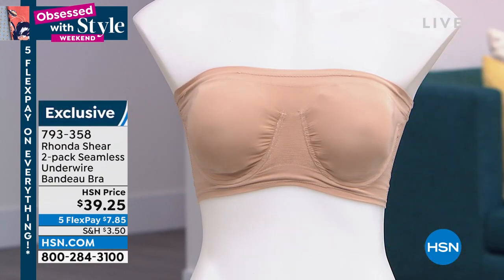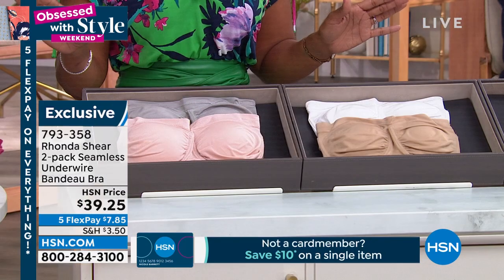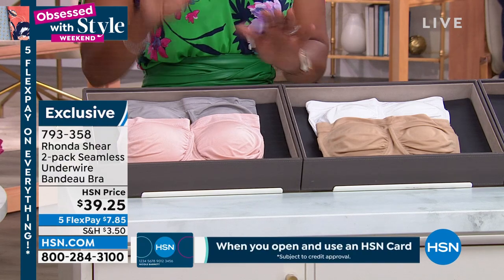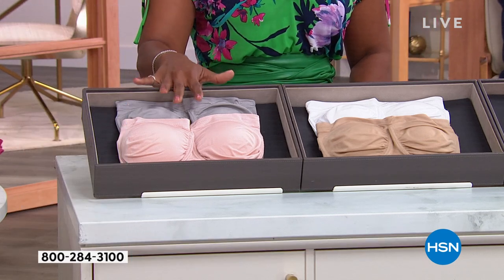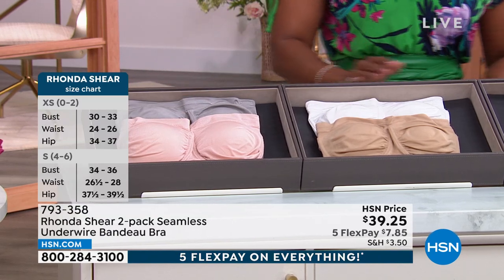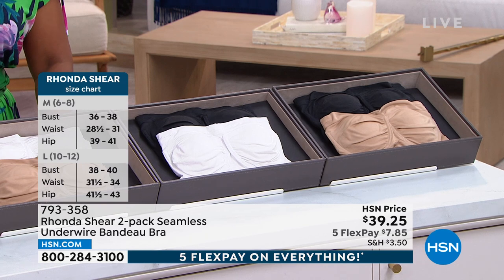And I want to show it to you, all of your color options, because you're getting two of them. They're $39.25 for the pair of two. And you're going to order these like you always do with Rhonda. You shop your top sizes, extra small to 3X. Oh, but we don't have extra large in any of these. Okay, wow, those are already gone. So here they are in the light gray, the gray and light blush. Here is the white and beige. We also have black and white, and then we have black and beige. Okay, all neutrals, all beautiful.